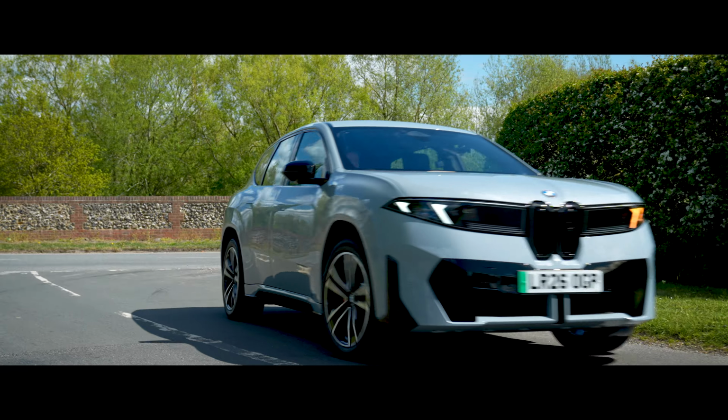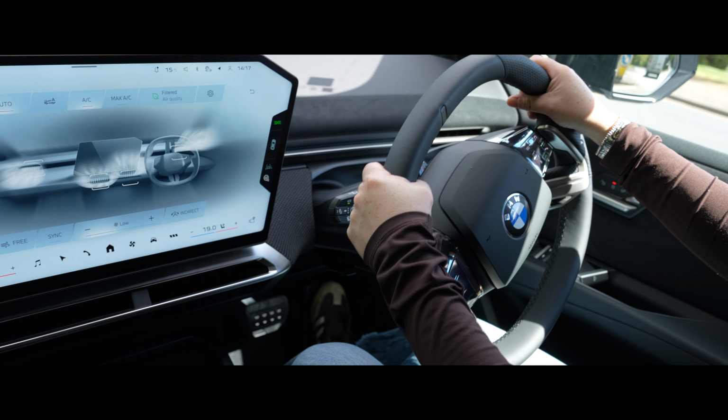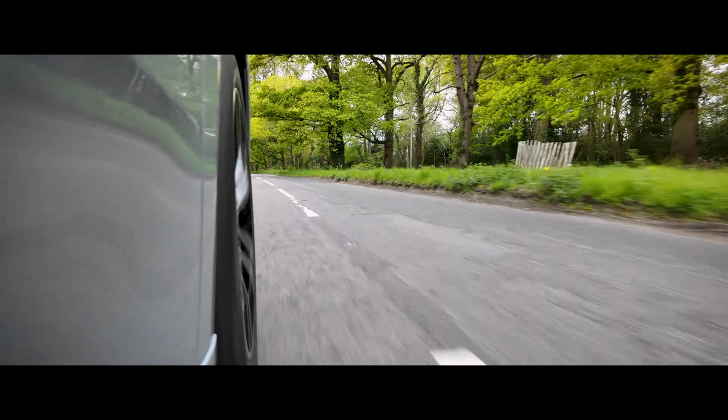Safety has moved on too. The Neue Klasse introduces new advanced ADAS features, including a new augmented reality head-up display and drive-by-wire technology, bringing digital precision into the driving experience.